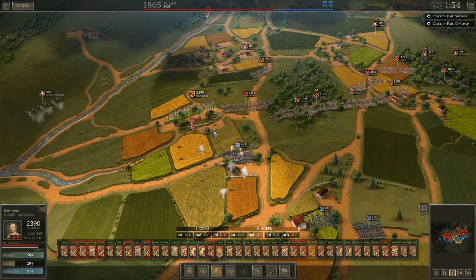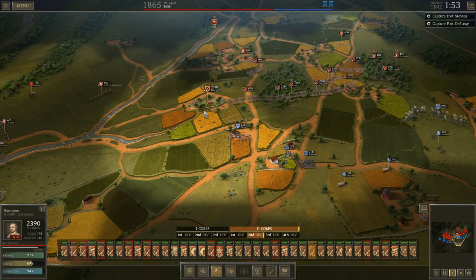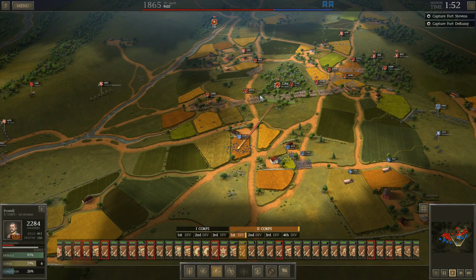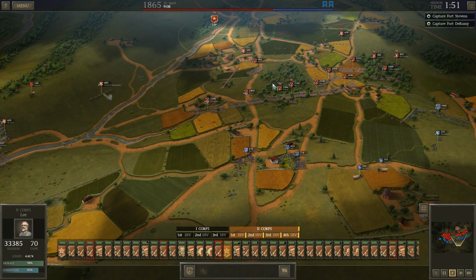The nice thing is, because there's so many parts to this battle, I have plenty of time where I don't have to feel like I have to micromanage both assaults at the same time. I can kind of hold back here a little bit. In fact, I'm going to hold these guys right here. Move up my guns. I always forget my general.